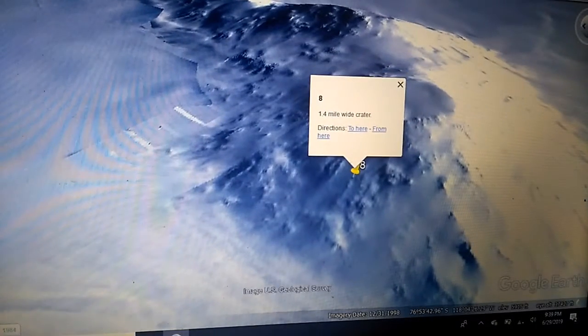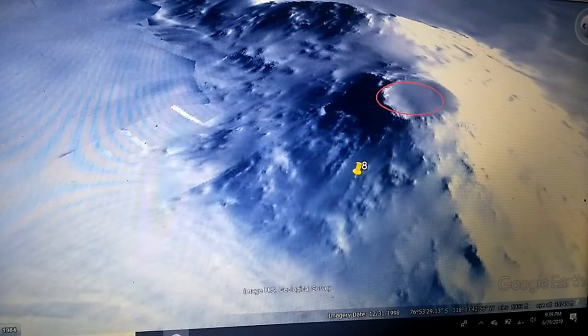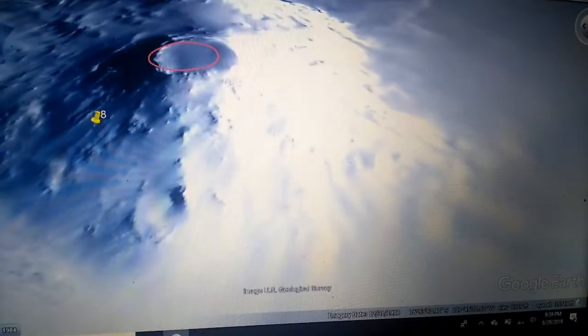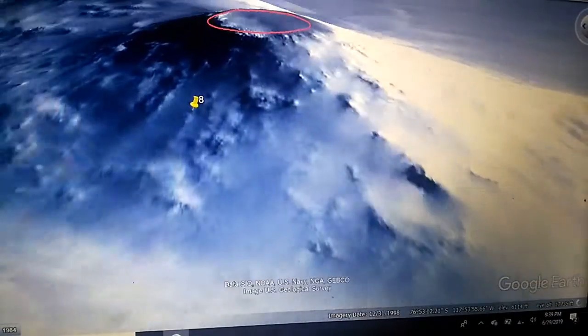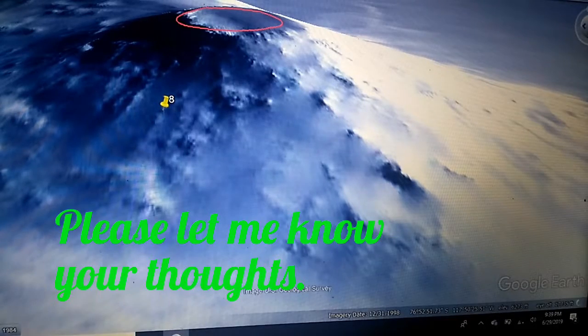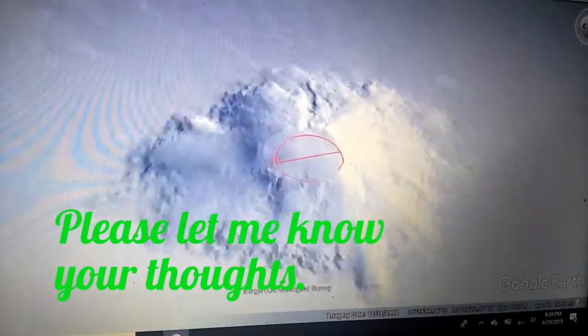This one is 1.4 mile wide crater. I believe I measured the base of this is sticking out of the snow, and this narrow part is 16 miles wide, and obviously it's a very long range, so it's probably 100 miles long if you look down through the rest of the range. But just the width of this volcano with the crater is 16 miles wide at the base.